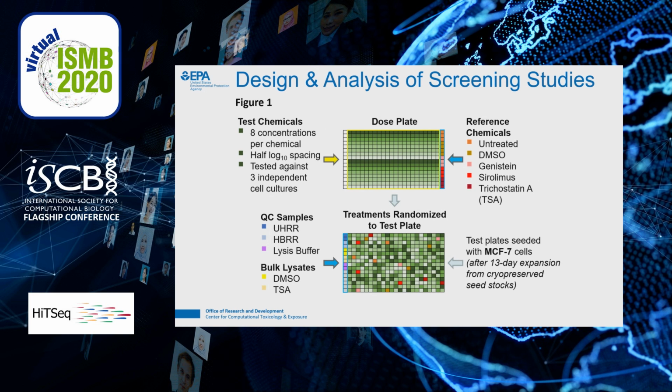Figure 1 on the poster shows the study design that we have developed for performing transcriptomic profiling. This design allows us to profile the concentration-dependent transcriptomic response of a particular cell type in culture to multiple test chemicals, and is intended for an automated laboratory workflow using 384-well plates.